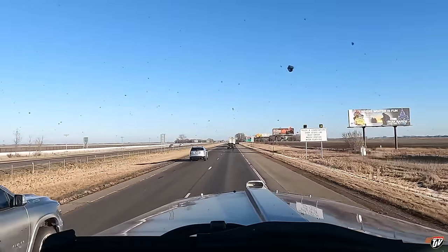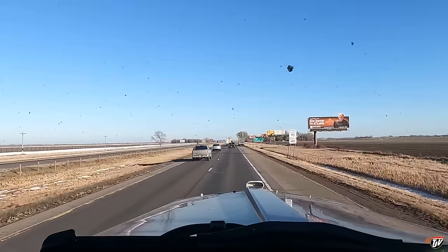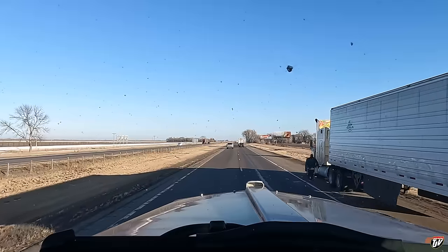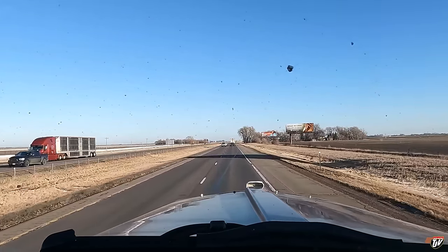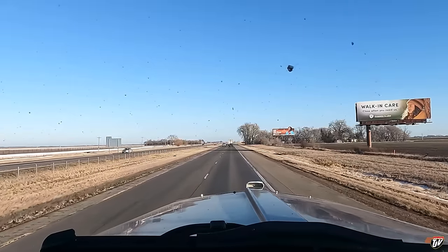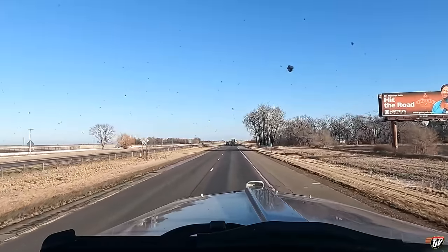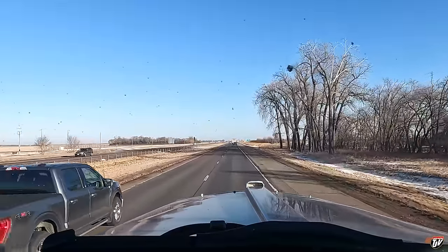Oh, and look at this. Look how suspicious this is. Dude, I got an oversized load. What are you doing? Stopping right before the scale. Jumping out in front of me into traffic. What? Man. Hope you got a good reason to be doing that. Right before the scale, eh? That is super suspicious.